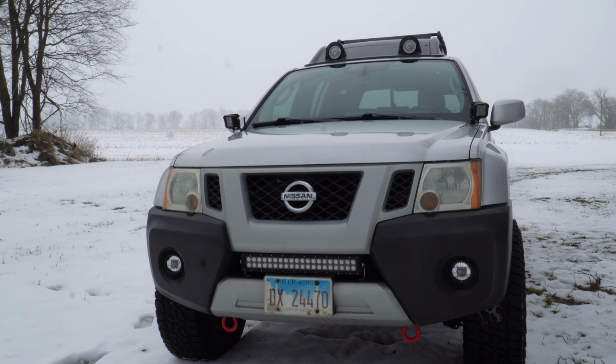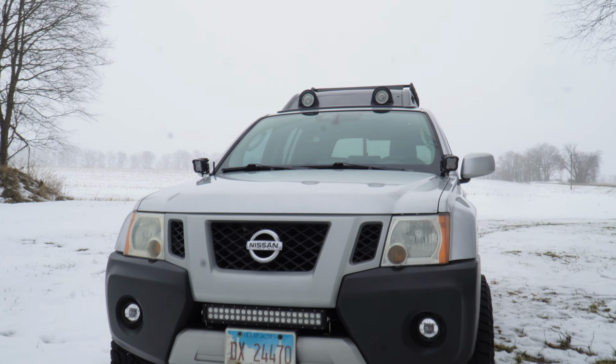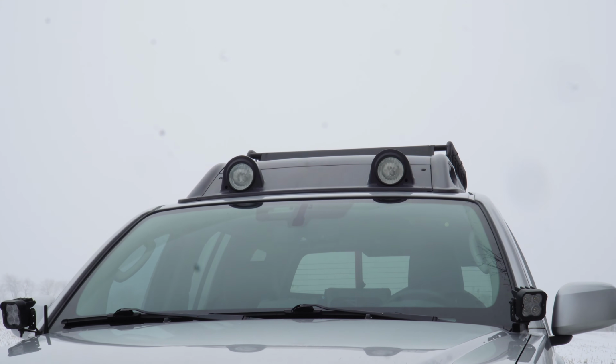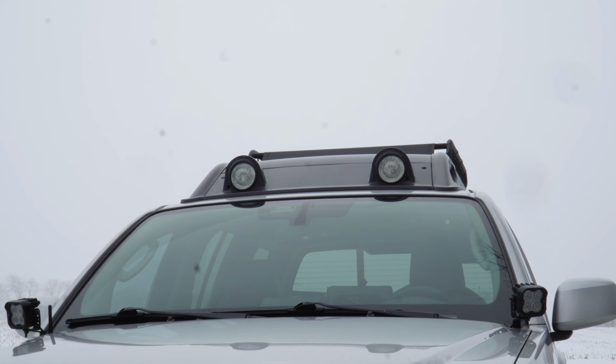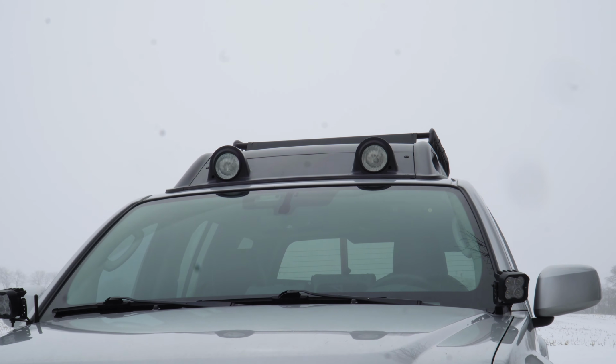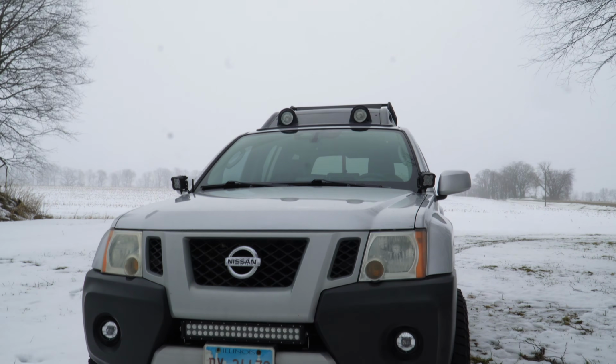All right guys, if we start up front here, you can see a couple things right off the bat. We'll go top down. So up top, this is an SE model, so it didn't come with those roof lights. Those are off of a Pro 4X. They were retrofitted. We picked them up on Facebook Marketplace and then tossed them on here, and they're all wired into a switch panel inside.